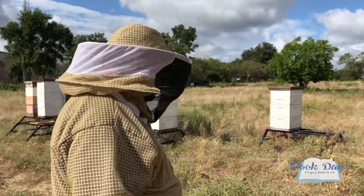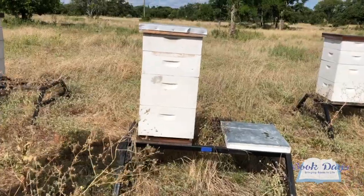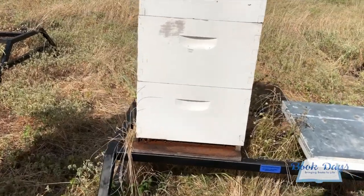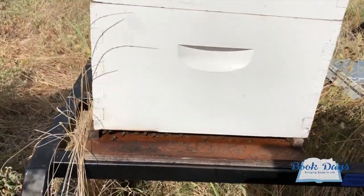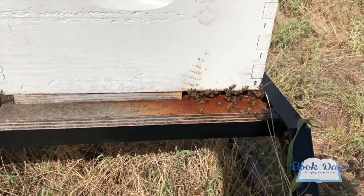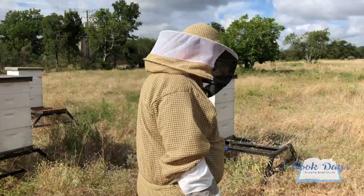Now, if you want to come over here closer to the hive, look at all the little guardian bees on the front porch there. You can see their little heads, they're looking right at us. And they're saying, what are you guys doing? Are you here to hurt me? And of course, we're not here to hurt them. So they're just kind of checking us out. Now, to make them feel safe, we're going to go back behind the hive.